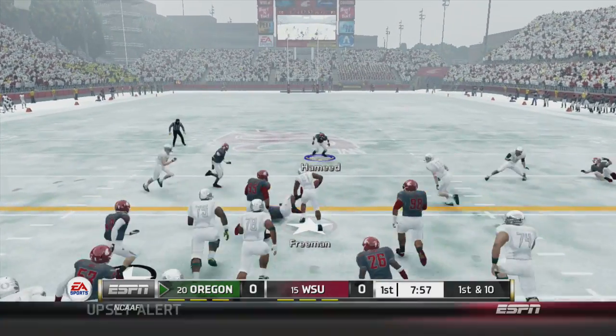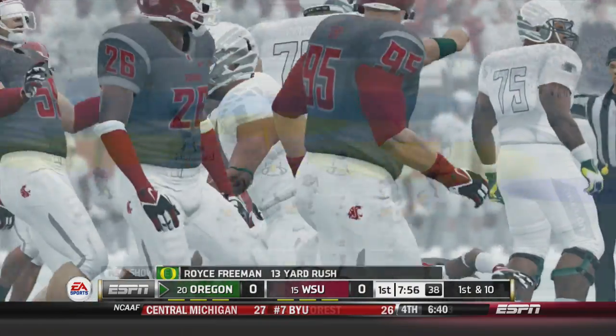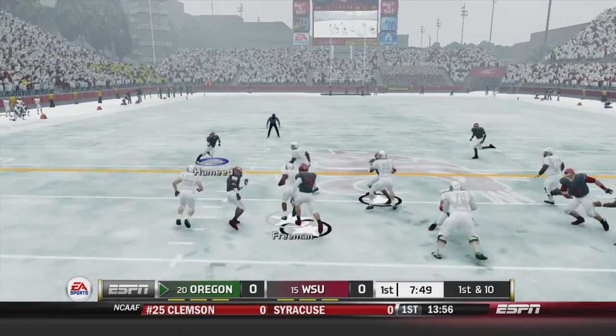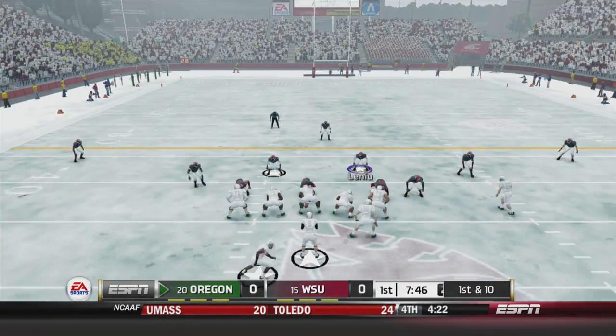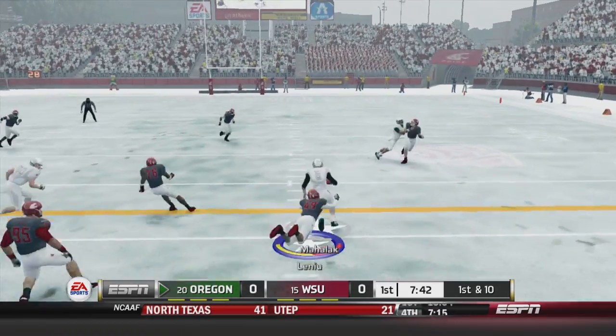A reason for that is Royce Freeman. He starts off the day with a 13-yard run, and they were without their backup running back, Tony James, who is a very talented running back and would probably start for most teams in the Pac-12. But their third-string guy who will be the backup today, Stan Corbett, is in a similar situation to James, where he would probably start in most other places.